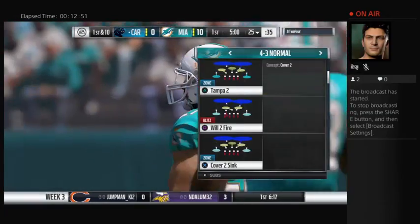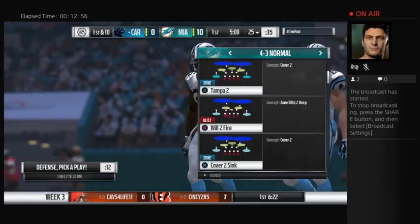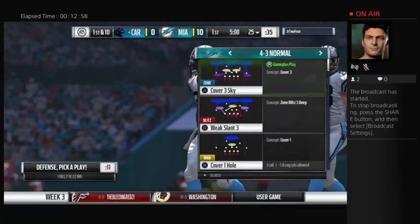Here are the Panthers now as their offense comes back out onto the field. And the turnover last time, that's sort of been symptomatic of their struggles here in this one.